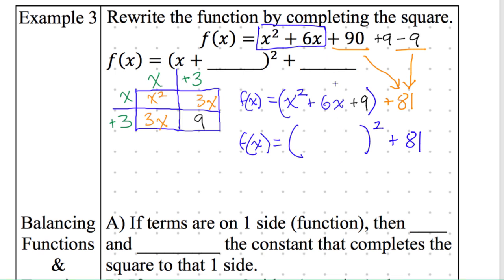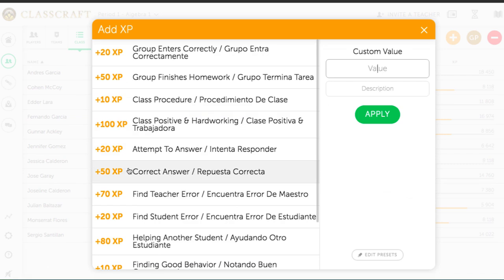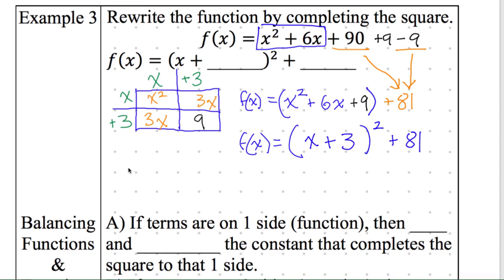Gunnar. X plus 6. Ooh, careful. Wait. Oh, 3. There it is. X plus 3, quantity squared. Thank you, Gunnar. Again, to find this inside right here, look at the side. Look at the side of the square.